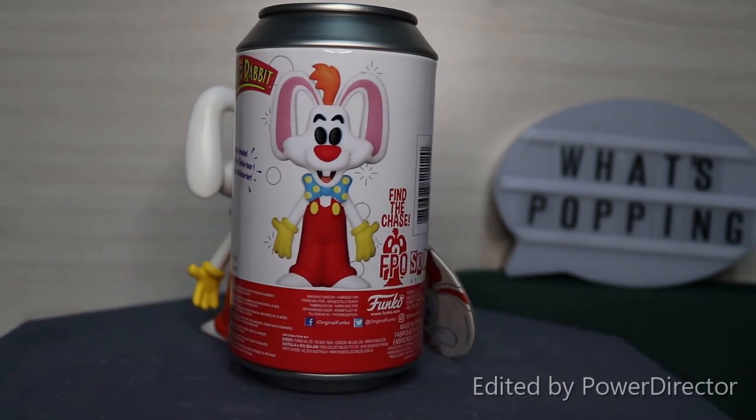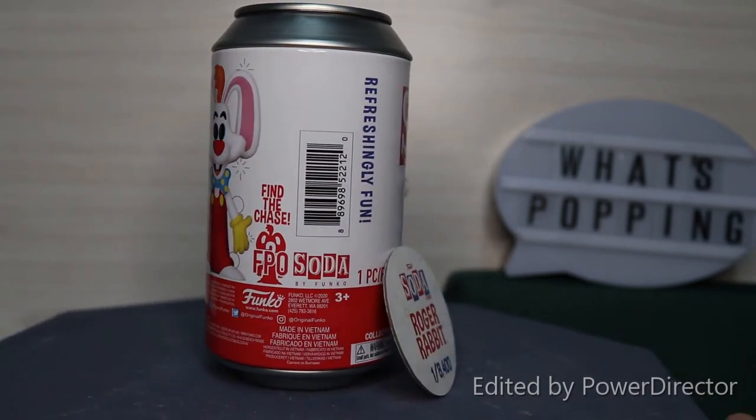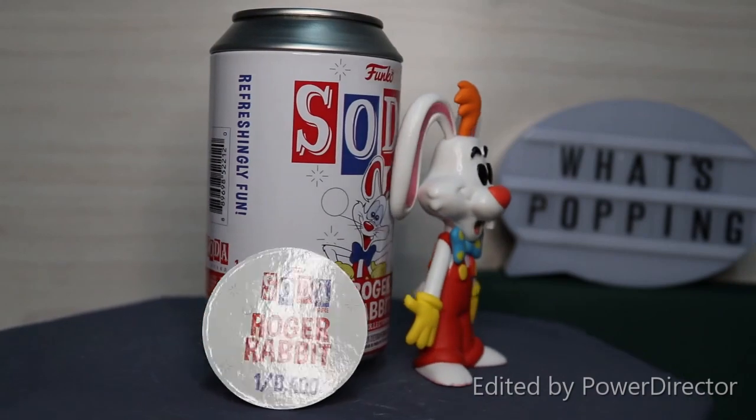I love his smile. This is just a feel-good soda figure. I love that big open smile. The teeth are really cute, the tongue, it's just a really fun little figure.